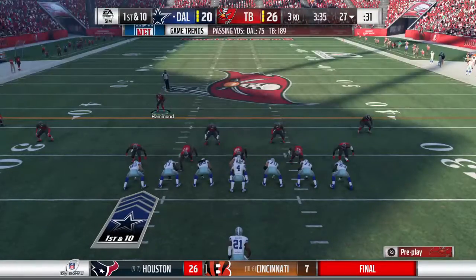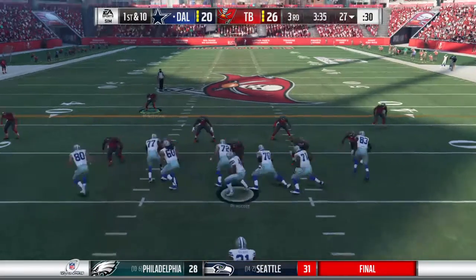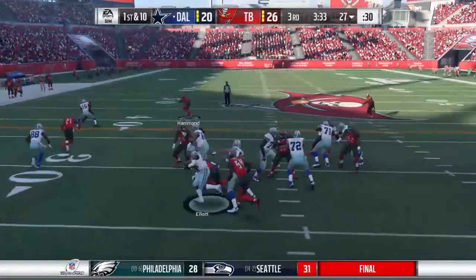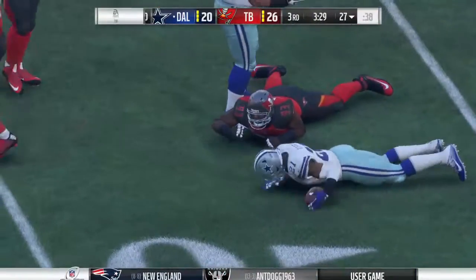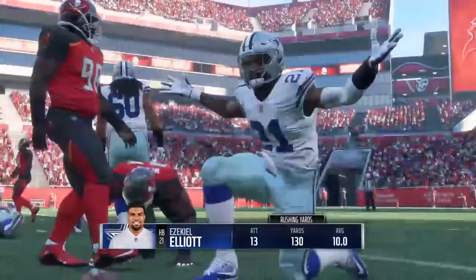It's that type of a day that you see a back just got to have a grin on his face every time his number is called, because he doesn't feel like there's going to be any lost yardage plays. Nothing but big-time positive runs. Making the sideline grin as well.